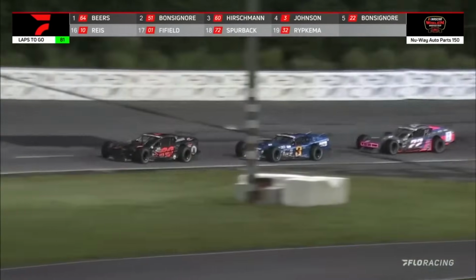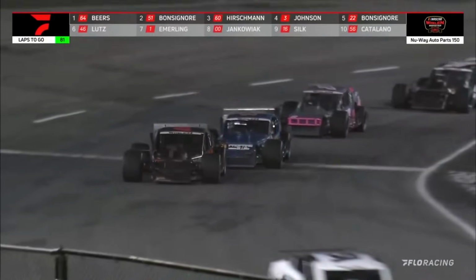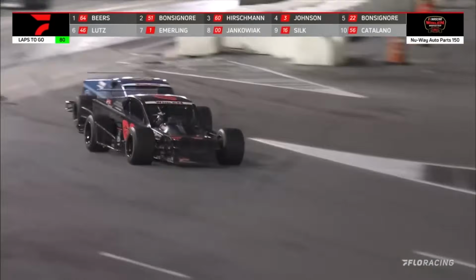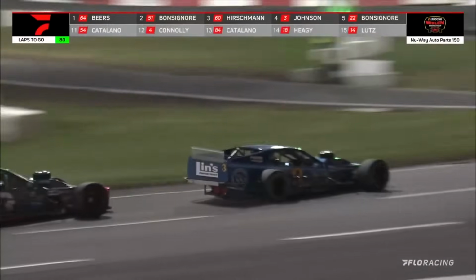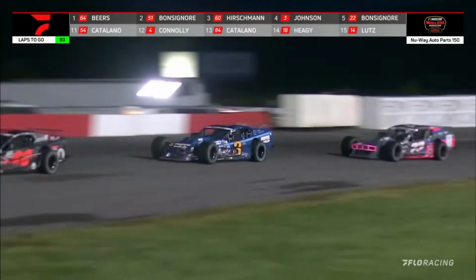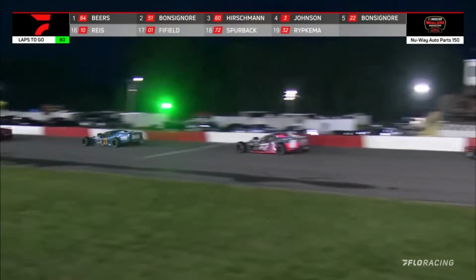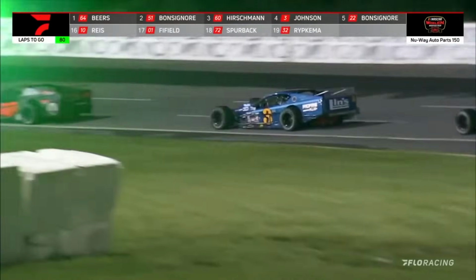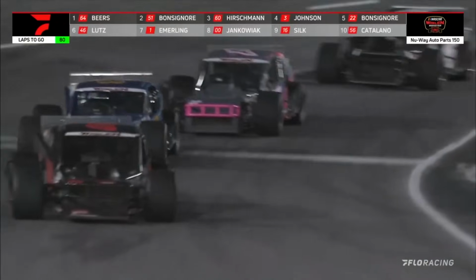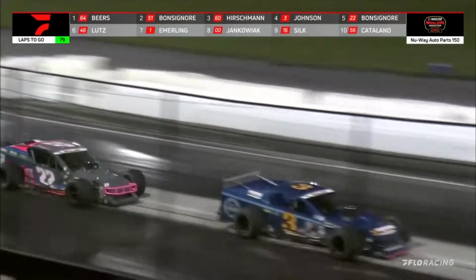Jake Johnson nipping at the back bumper of Matt Hirschman. Hirschman on that last restart got off to a good start. There's the door. It opened, but as quickly as it opened, it closed. Kyle Bonsignore is there, sticks the wheel down beneath the line, gathers it back. He's hungry, Joe. He's trying desperately to get up and contend with our fourth place car, which happens to be Jake Johnson in the 3 car.